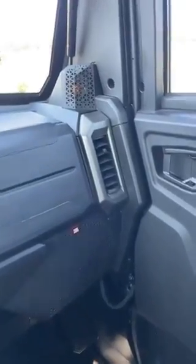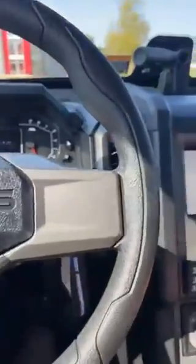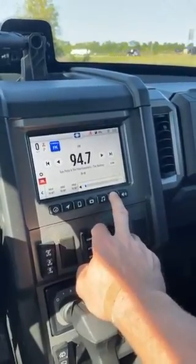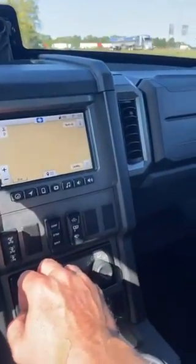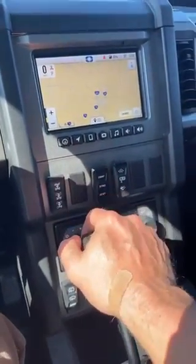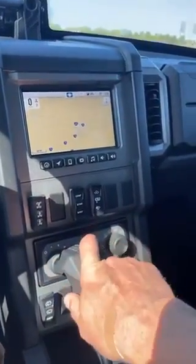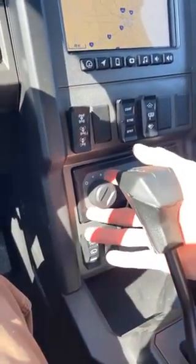You do have the JBL Trail Pro 4100 stereo system. I'm gonna go ahead and turn this down. Navigation. Your different ride types. So comfort, standard, sport. That's going to adjust your suspension as well as your engine management. We have air conditioning and heat.